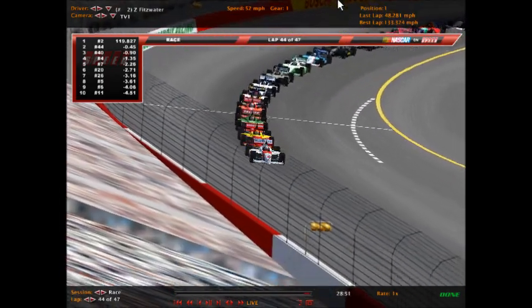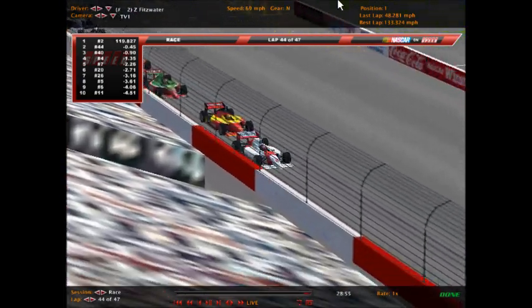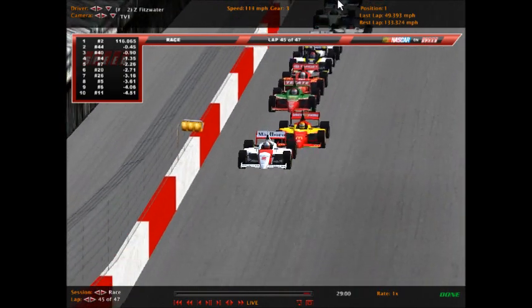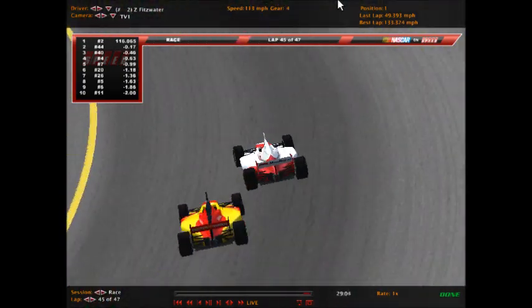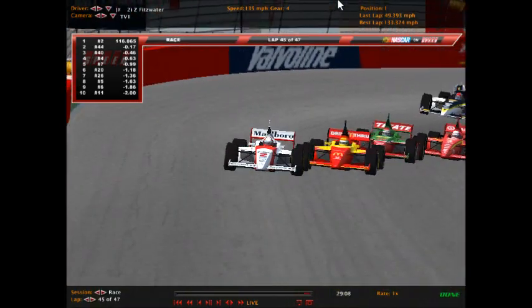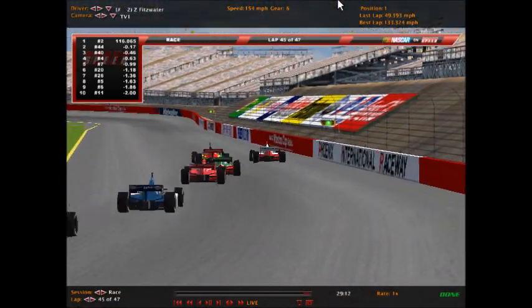Pace car lights off on pit road, and race to the finish. 3 laps to go. Zachary Fitzwater, can he hold them all off? Well, Tanker looks to the inside of Fitzwater for the lead. Fitzwater pulls up the track. Here comes Tanker to the inside. Fitzwater tries to throw the block here. Tanker to the inside of the racetrack here.